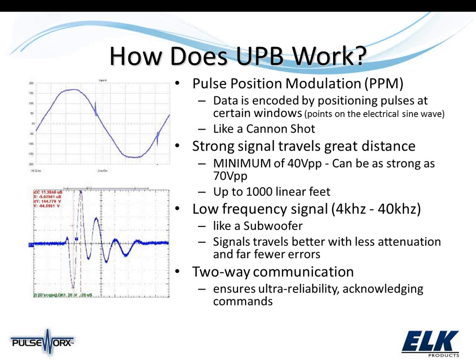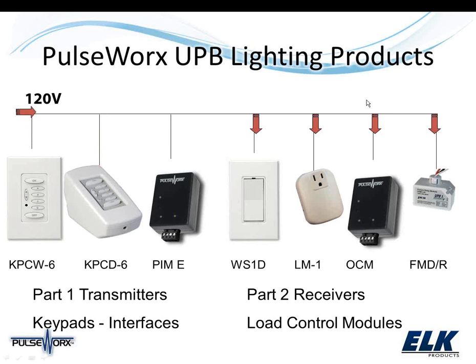And UPB is also two-way. Controllers can go out and poll devices, and they'll give you a response of what level they're at, where they're at, and when you manually change switches, they'll actually update on the power line as well.